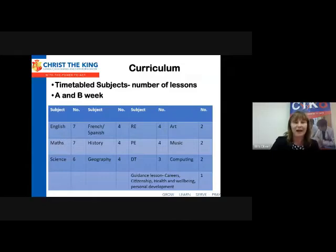Pupils. This gives you a quick idea of the subjects that they study. So we have a 2-week timetable, an A and a B week, and basically the numbers on the screen show you the number of lessons they have over the 2 weeks.